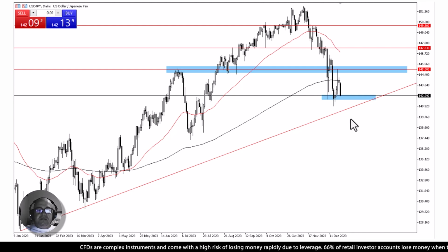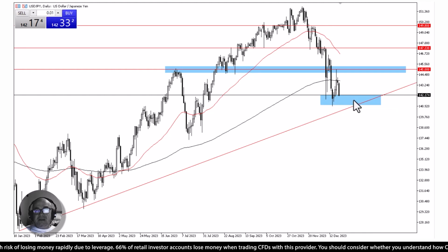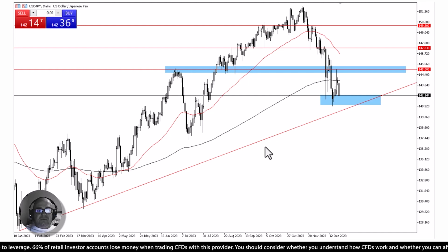You can see the dollar yen got hammered during the trading session. Thursday was pretty rough on the US dollar in general. And now we are where we could separate the wheat from the chaff. This is an area that I think continues to be important. This 142-ish, 141 level. We also have this uptrend line, and the 200-day EMA has offered a lot of resistance.